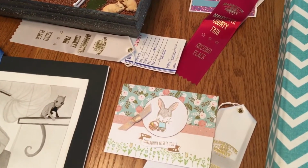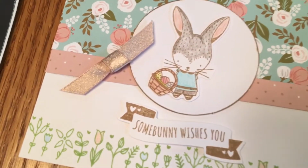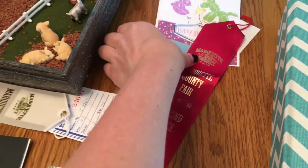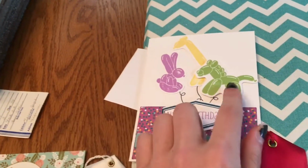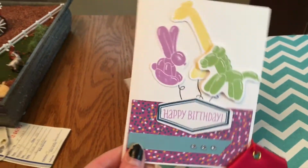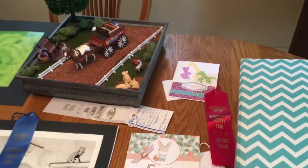Now on top of the scrapbooking, we both make cards, my mom and I. So this was her entry in the cards and stamping. And I think hers is absolutely adorable. She had this little bunny, this little Easter card. And then my card was a little happy birthday card with these little balloon animals. And if you can see, this little guy, he's actually raised a bit. Yeah, so mine took second and hers took third. But I still think there's so much more detail in this than there is in mine that she probably should have gotten it over me.